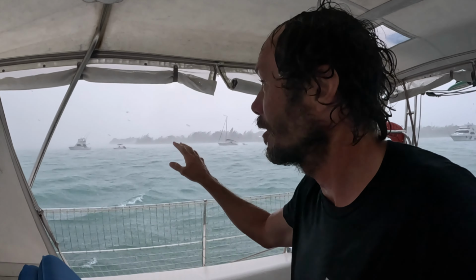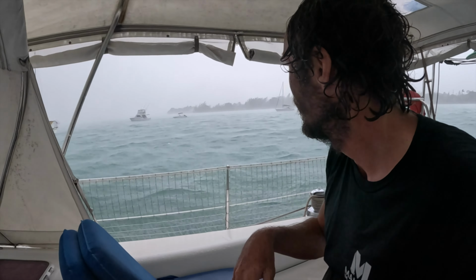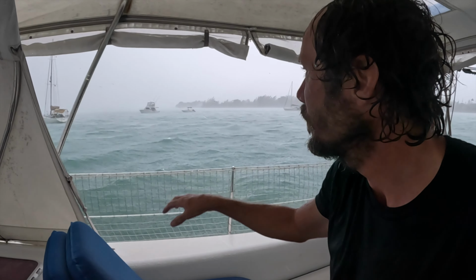It's calmed down quite a bit. This has actually calmed down. It was honking, absolutely honking. We came back in the dinghy, couldn't even see anything, but we got back safely. Everybody seems to be holding pretty well.